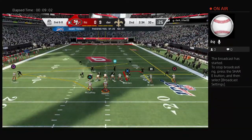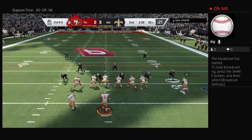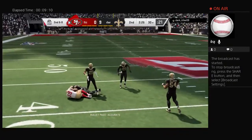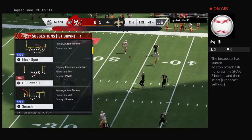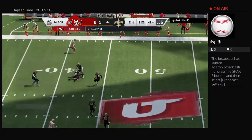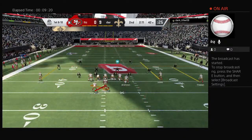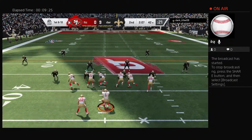The last run good for 2. Here's 2nd and 8. Newton now to throw. That's complete to the receiver, Thielen. And they get him down, but not before he takes it across the 40-yard line. He'll get a dozen there, and it's a first down, 49ers. They don't need to run another play here before the 2-minute warning. Let's see if they do it anyway.